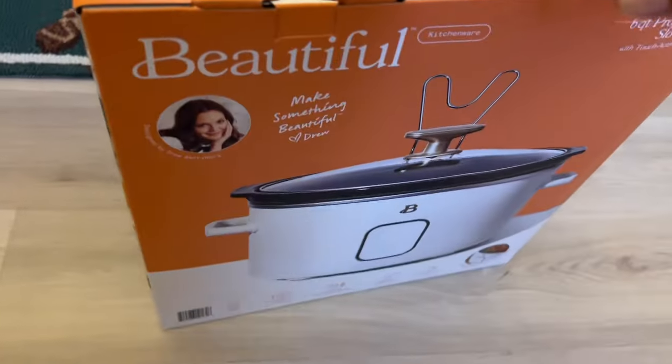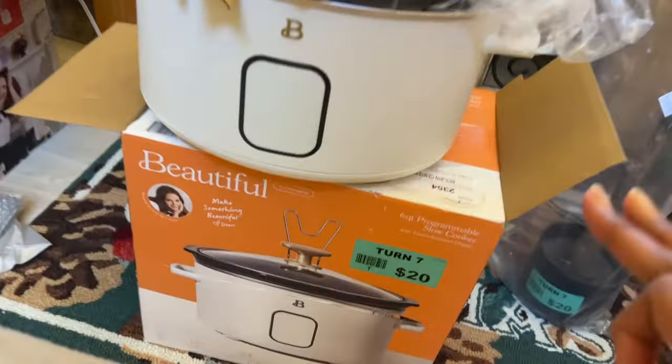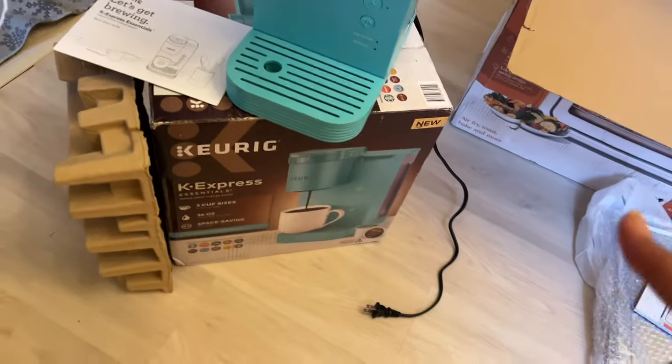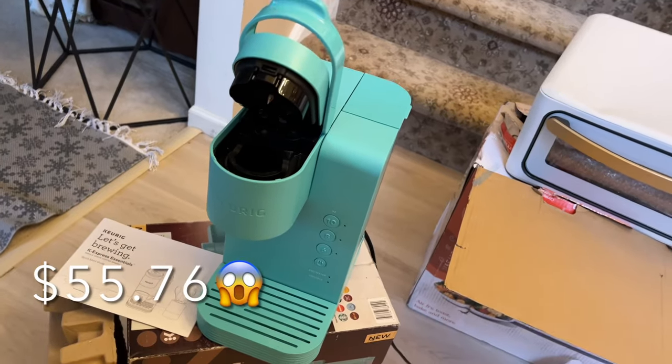Again, we're going to keep this one for Magnolia because the box looks nice. This is mine, $20. This is mine, $30. And this is mine, $20. Did I do a comparison on the Keurig? Did I show y'all the comparative price on that? If not, here it is again.